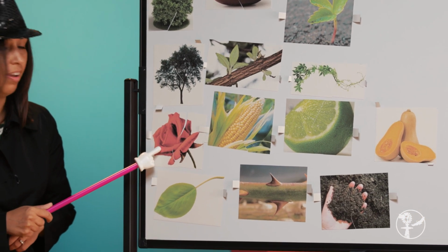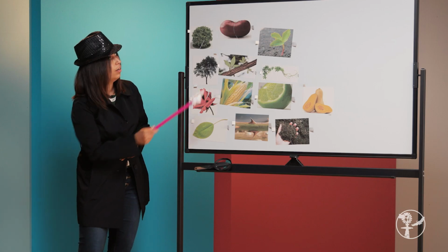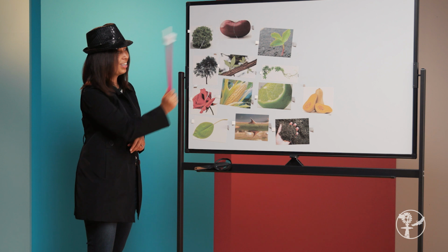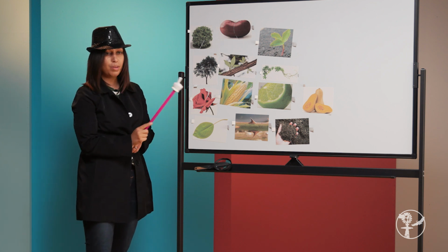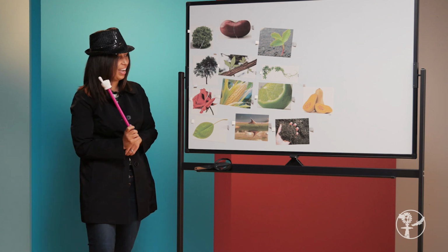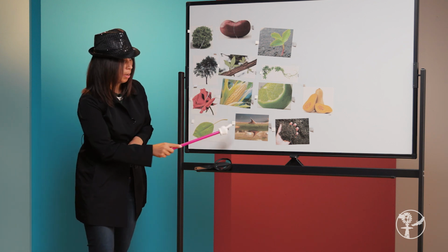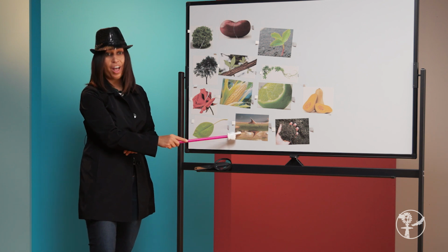Rose. Ooh, I love the smell of roses. What about that? Leaf. Good job. What is that? Bean. Good job. What is the arm of a tree called? Branch. You got it, Zoya. A yummy yellow vegetable. Corn. Something that pokes you. Thorn.